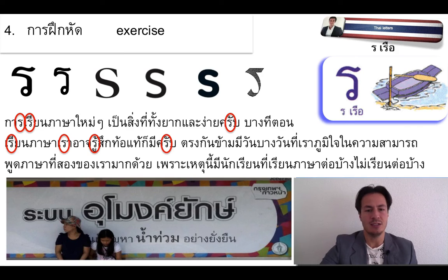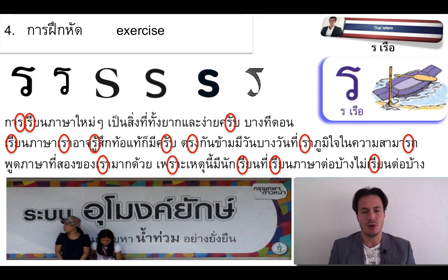Anyway, let's continue finding the ra-ria consonants within that text fragment. Okay, and we have two more, I think. Yeah, that's it. Okay, I hope you were able to find them all, and if so, great job, and if not, you can practice a little more.